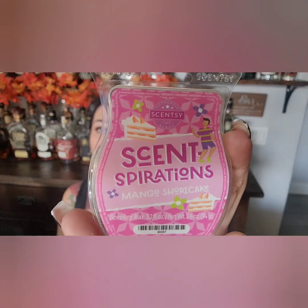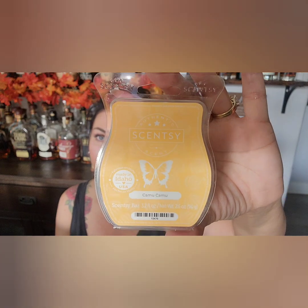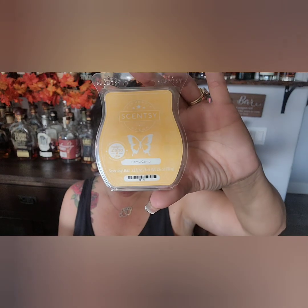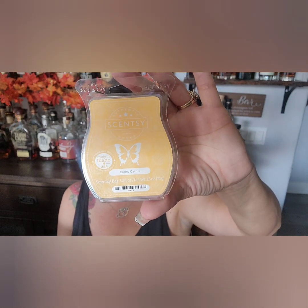Mango shortcake, blended that because once again, I just wanted something throughout to kind of ground that sharpness. And this one's better, but I don't know if I'm over mango. And that's fine because there are other fruits that I enjoy. And then I did Camu Camu with it. Have 1 bar of that. It is not in my club, and I will not be adding it to my club. This is mandarin, Camu Camu, and passion fruit.